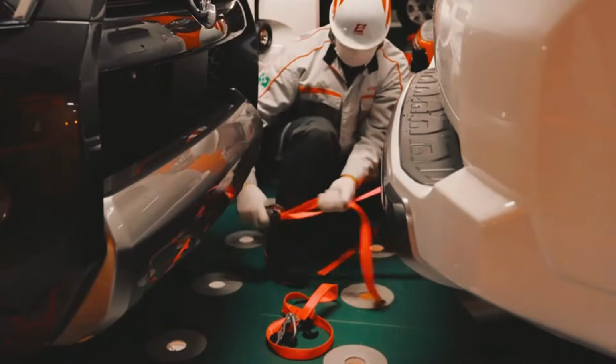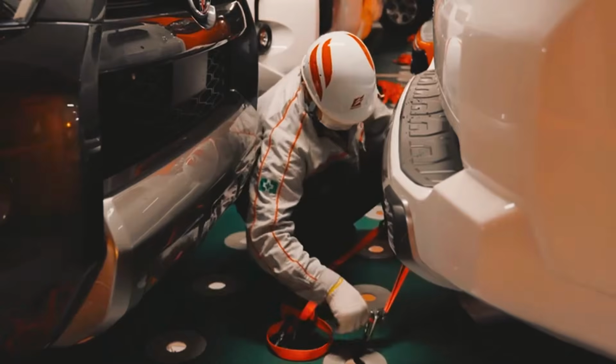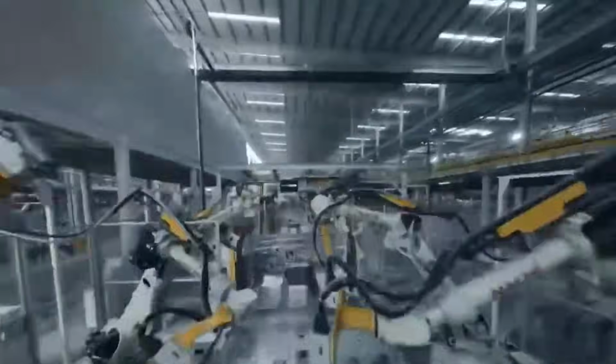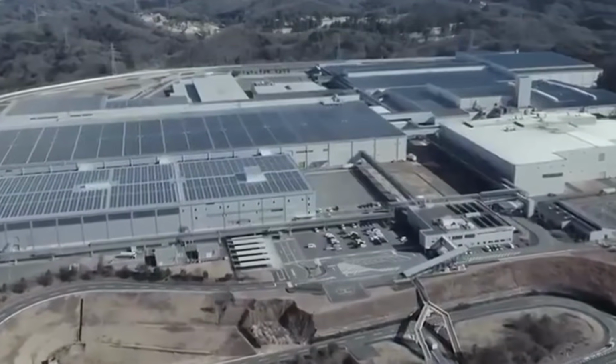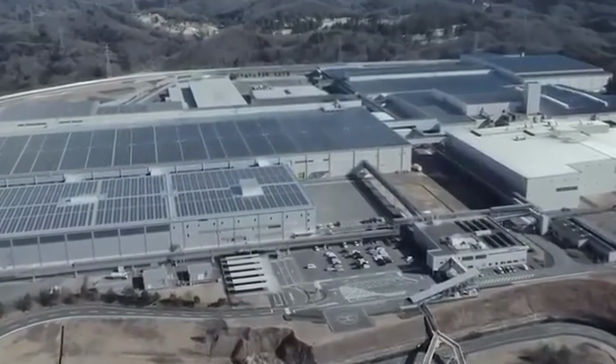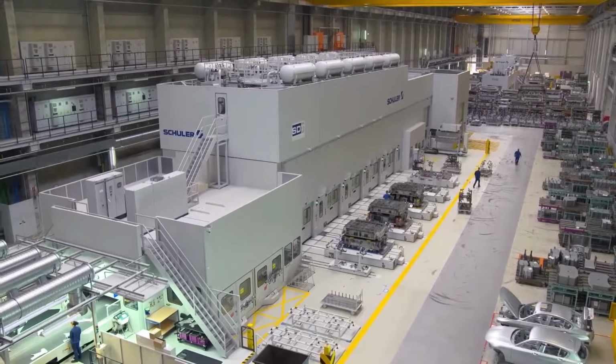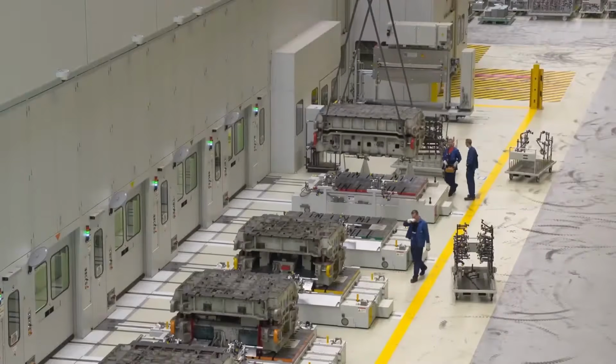Every movement, from initial body stamping to final loading, is timed, sequenced, and logged within the factory's digital control architecture. To understand the making of a Honda Civic, we must start long before the wheels ever touch asphalt. At the very genesis of the production journey, the press shop.